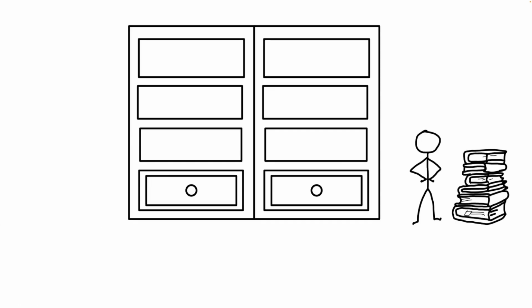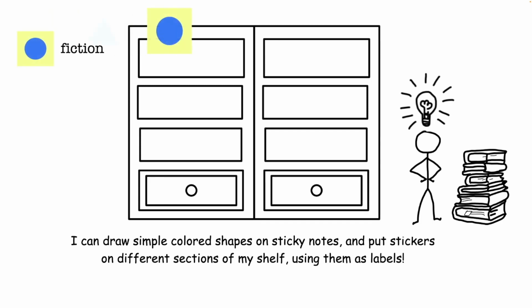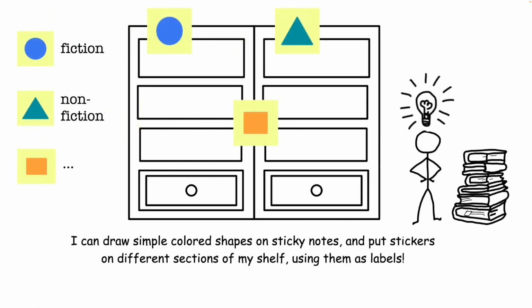As a solution, P4 drew simple labels as a set of shapes on sticky notes. They then placed these on their bookshelves so that each label corresponded with a genre of books. Finally, they used Seeing AI to read these labels when needed. This is a DIY approach to creating labels that can be accessed non-visually, created by P4 as they became blind.